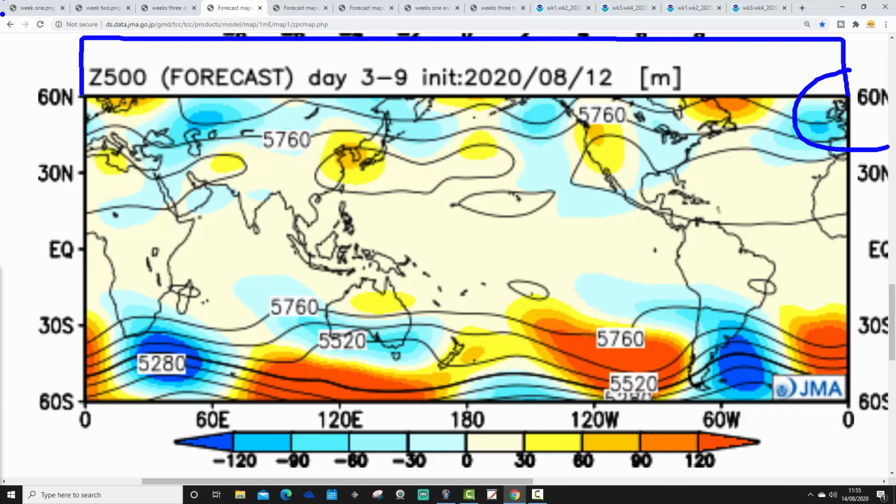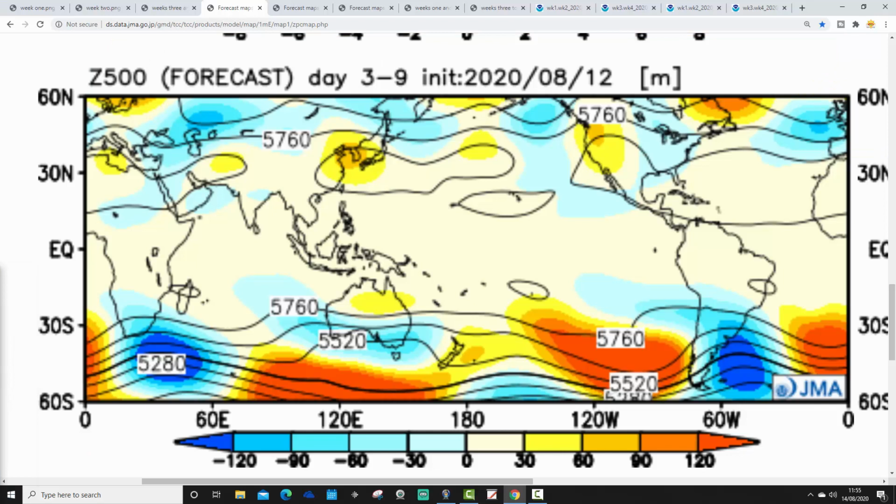But we start looking at that view down, so we know what's going on in terms of the Northern Hemisphere pattern. For week 1, this is the 500 millibar height anomaly taking us from the 14th to 21st.